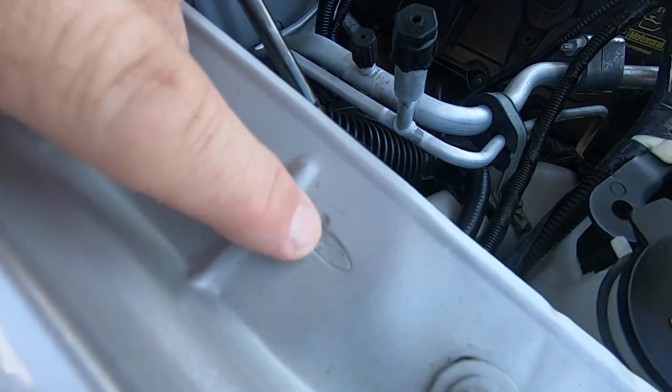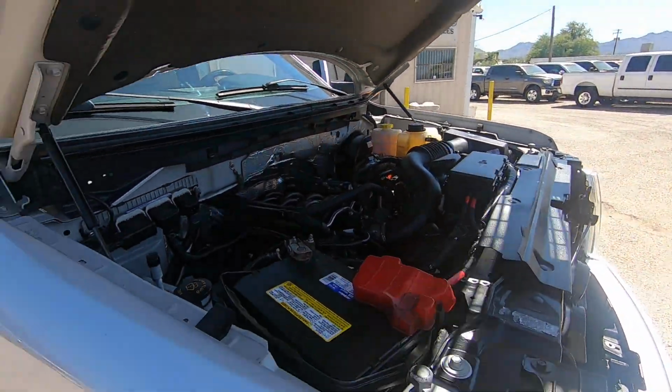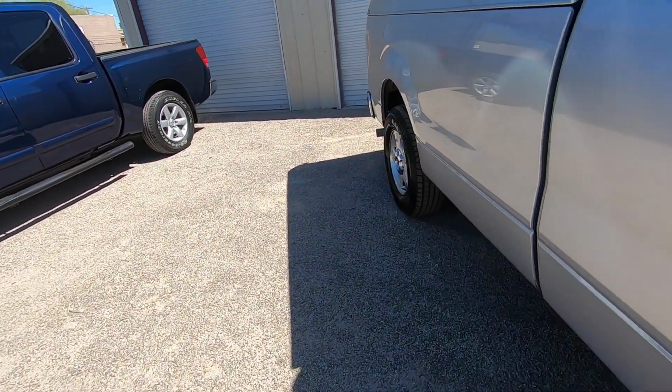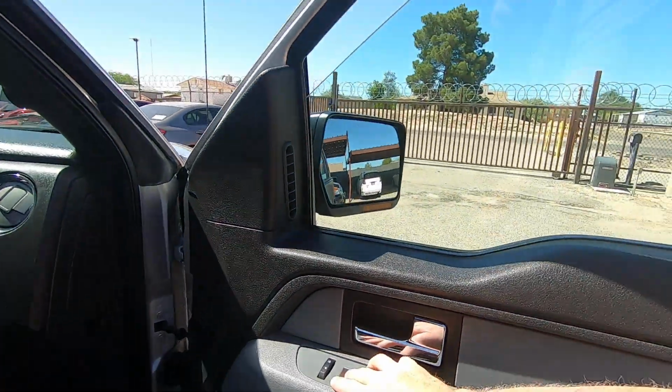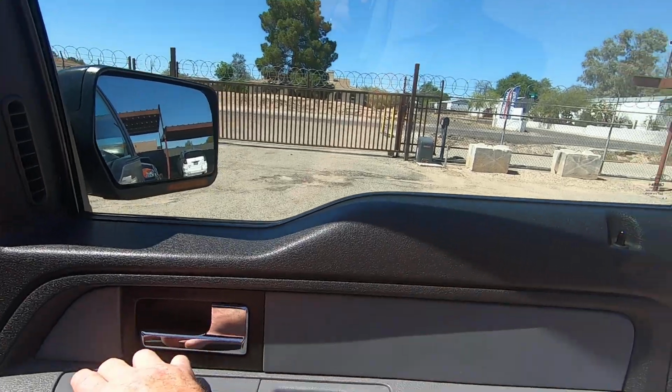There's another stamp right here on this fender. So everything up here is original. Remember back in the day when they were making the 5.0 Mustangs, the '82 Mustang 5.0s, and they were all loud and throaty? Somehow they were able to calm that sound down.